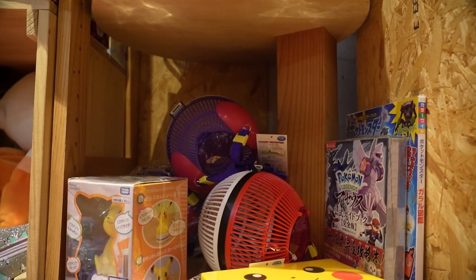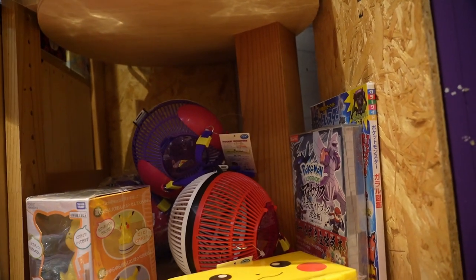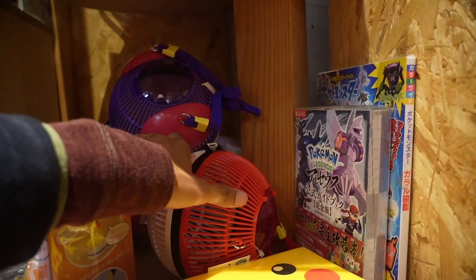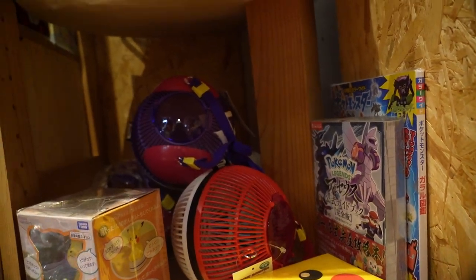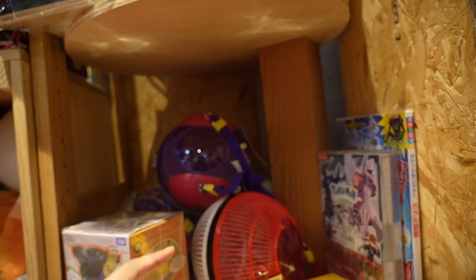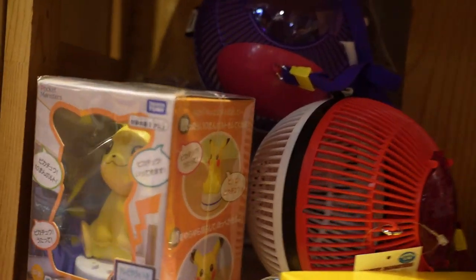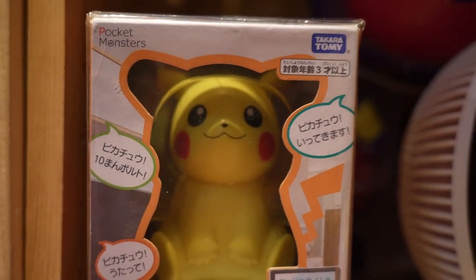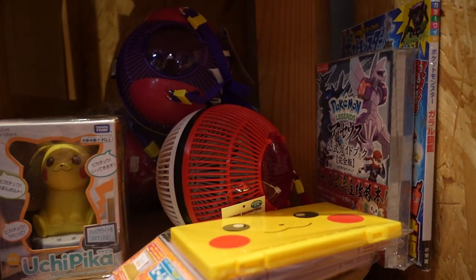These are the final things that they have here. It looks like a Pokeball basket, maybe for carrying things. I'm not entirely sure. It looks like a hamster wheel for sure. I wouldn't guarantee that's what they use it for. Then you got a Uchi Pikachu, a singing Pikachu right here. So these toys are not Pokemon Center related.